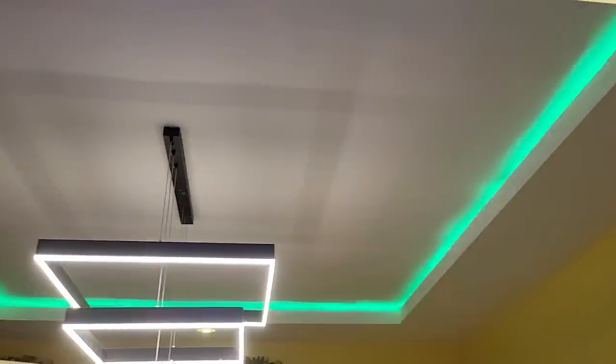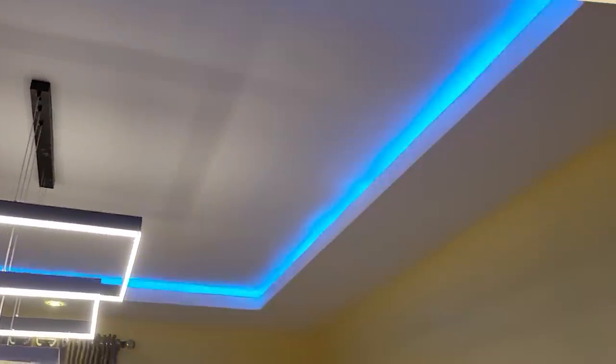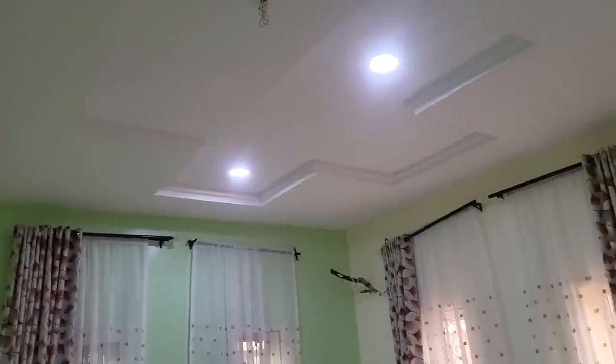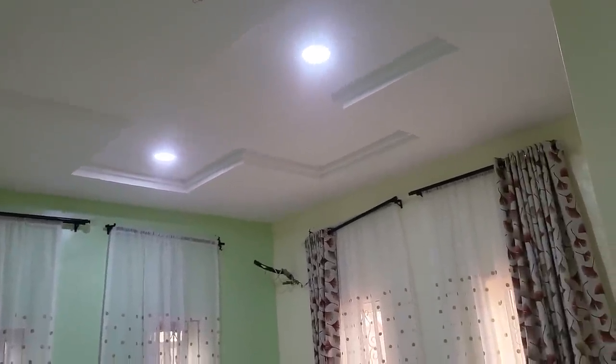So we send designs to our clients and you make a choice. For example, there's a design for the kitchen, there's a design for rooms, there's a design for different places in the house. When we send these designs, we say these are the designs for rooms, you make a choice, and we'll replicate it for you.